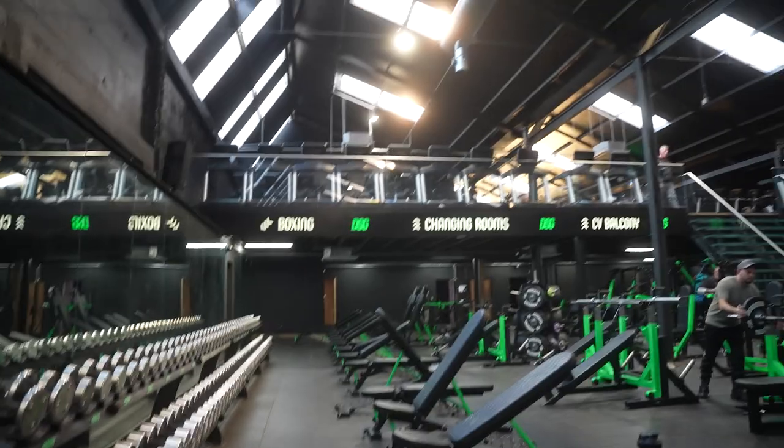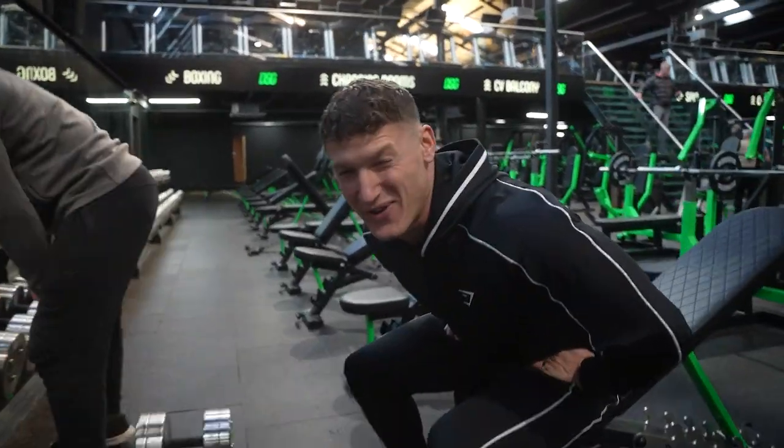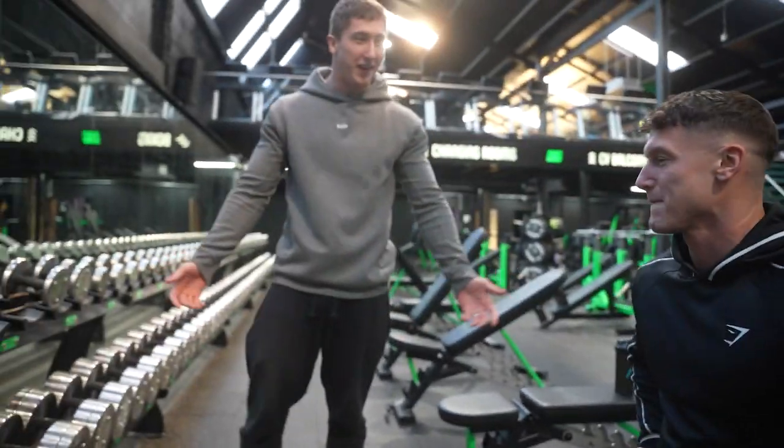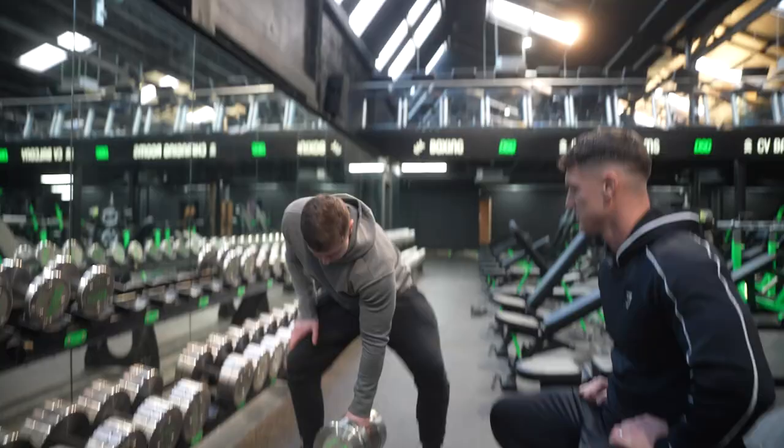Getting progressively darker. Lower back as well. Yeah, it's starting to feel it. Lower back is starting to feel it. At this point, we've done a lot of reps. I don't normally do this number of reps.